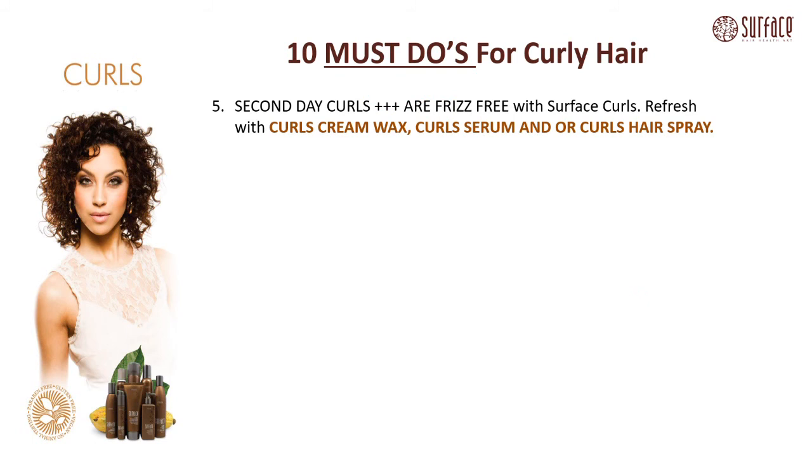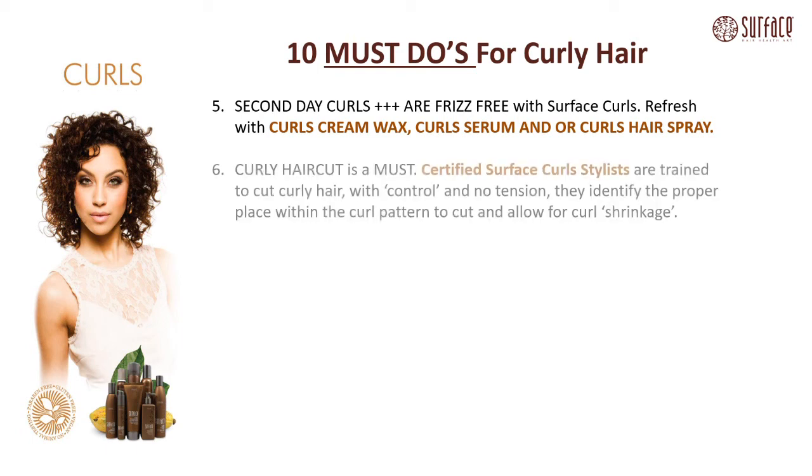Number five must do for curly hair. Second day curls are frizz free with surface curls. Refresh these curls with curls cream wax, curl serum, and/or curls hairspray.